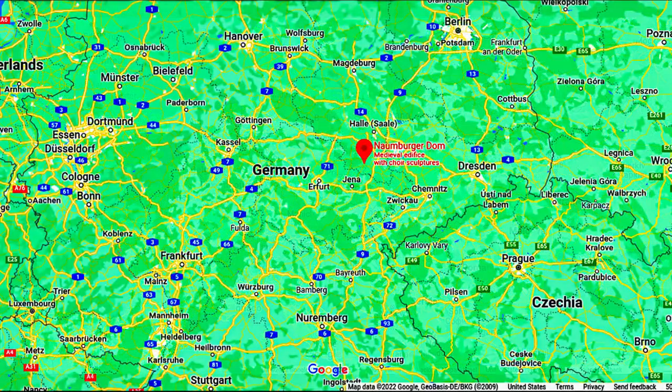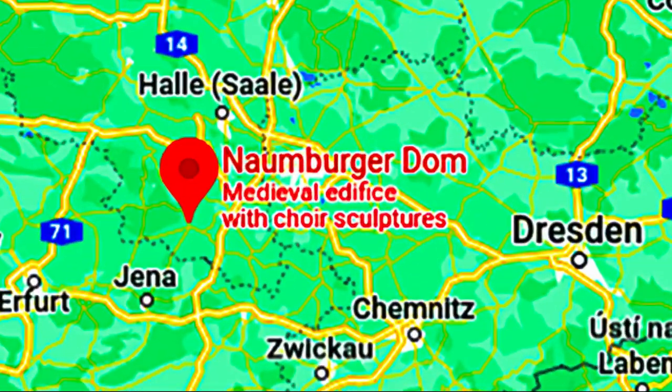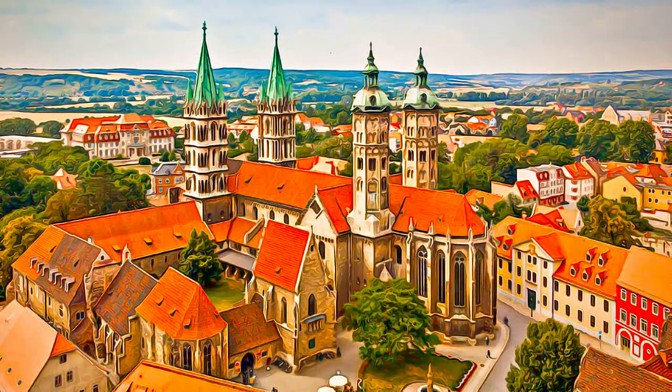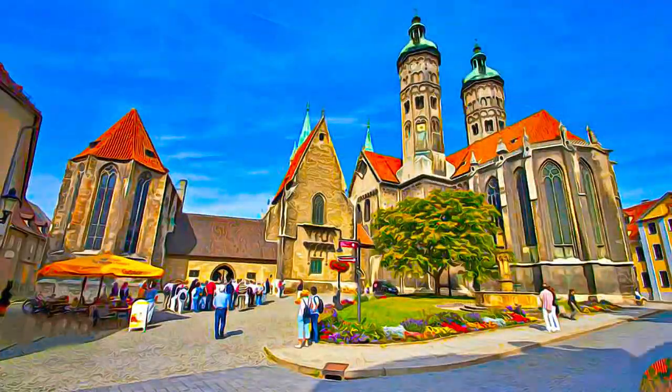Located in the south of the state of Saxony-Anhalt, Naumburg Cathedral is a unique testimony to medieval art and architecture. Most of the church building dates back to the 13th century. It is composed of a basilica Romanesque nave, flanked by two Gothic choirs in the east and in the west.